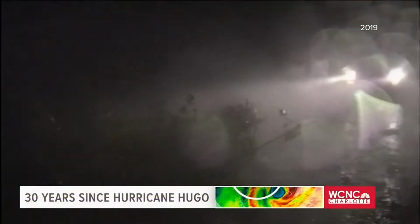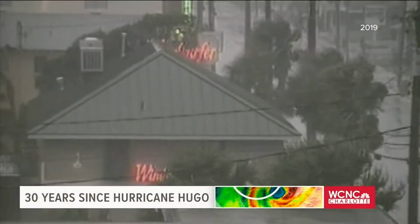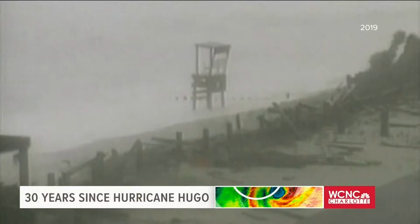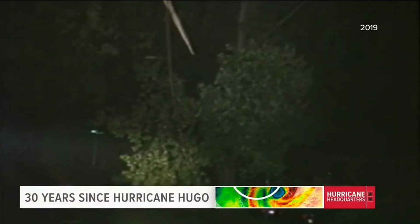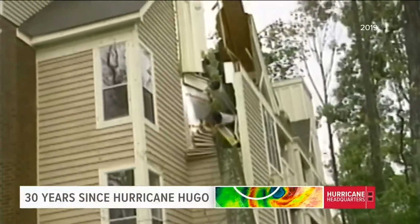30 years ago this fall, Hurricane Hugo set its sights on the Carolinas. It made landfall near Charleston as a Category 4 storm, devastating the South Carolina coast. But as we know, the destruction didn't stop there. The storm kept its strength all the way inland. That includes the Charlotte area, where Hugo maintained Category 1 strength. The damage was nothing short of catastrophic.